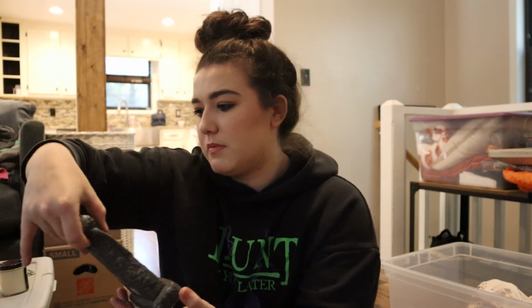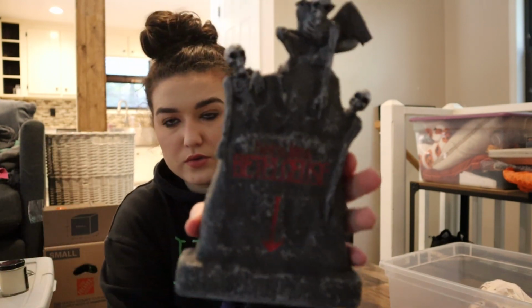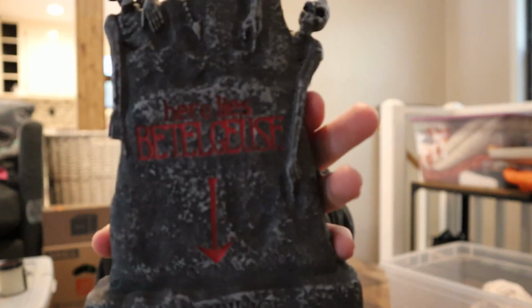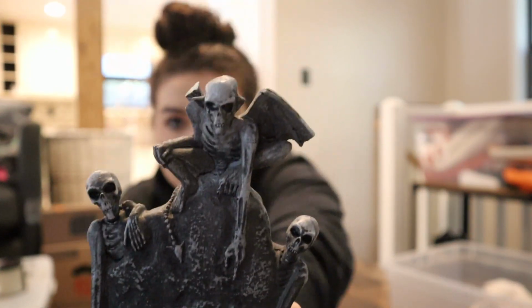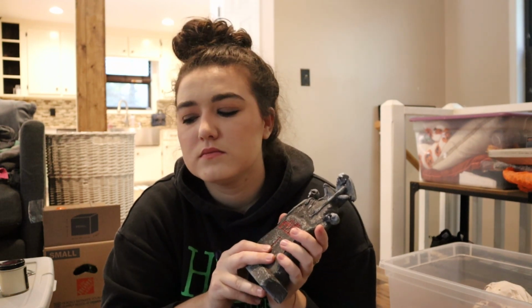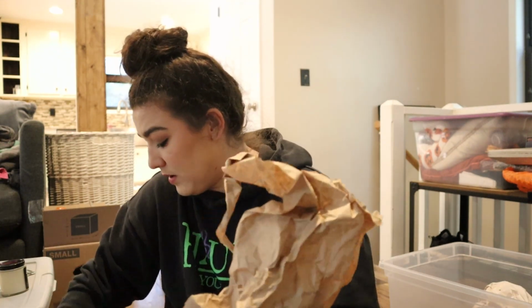Oh, here is my Beetlejuice gravestone, headstone. Says, here lies Beetlejuice. And unfortunately, he is missing a wing, which is funny because I didn't even notice when I picked it up. I can't remember if I got it at Spirit Halloween and I didn't notice or if it broke immediately after I bought it. One of the two is the correct answer. I don't remember which one. If we find the wing in here, then we'll know. But I'm pretty sure I bought it wingless, which is funny.